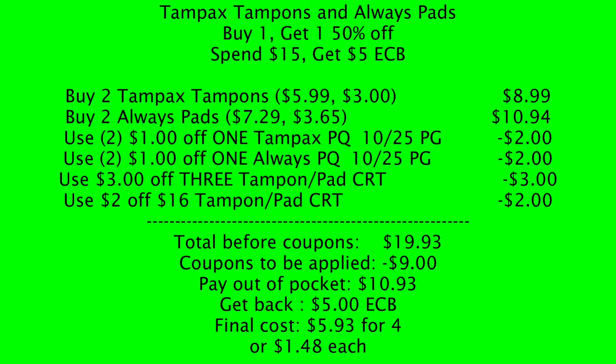Okay, the Tampax tampons and the Always pads, they're buy one, get one 50% off. They're also on a promotion, spend $15, get a $5 extra care buck. So we're going to pick up 2 of the Tampax tampons. The first one's going to be $5.99. The second one's going to be 50% off, so it's going to be $3. Then we're going to pick up 2 of the Always pads. The first one's going to be $7.29. The second one's 50% off, so it's going to be $3.65.